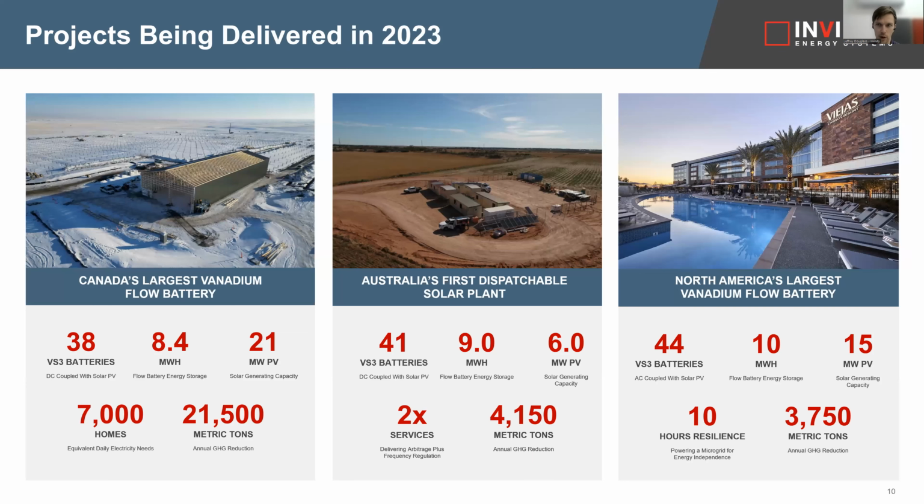So what we're working on currently is expanding deployment, expanding manufacture, making systems in Canada, solar coupled there, a big solar coupled project in South Australia, and another Californian solar coupled project, focused on fringe of grid resilience coupled with PV again. So this is taking a variety of use cases, proving them out now and in the near future, and then looking forward to the future of the technology.